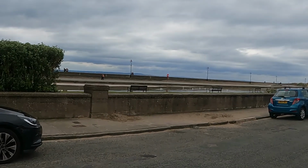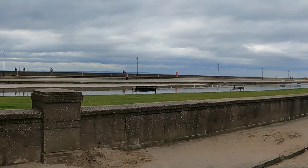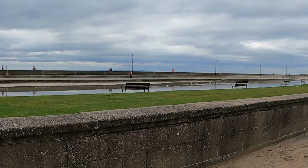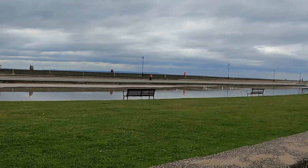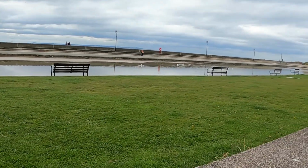Now I think we'll cross over here because we've still got a fair way to go before we get to it. Now this is the boating lake, and if you look on the information, I don't want to give you all the information because I think it'd be nice for you to find that out for yourselves.